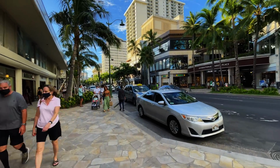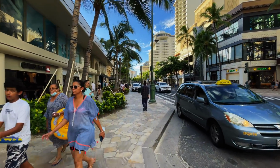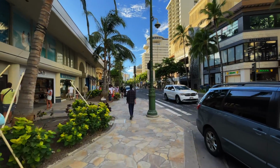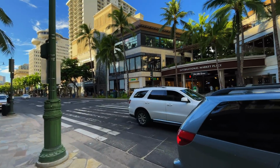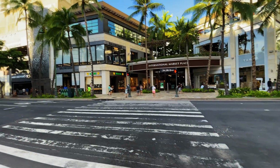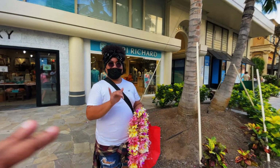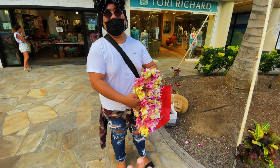And I wanted to come out to this side just so you can see what it looks like. And again, I know a lot of you guys have been here just a few weeks ago and you realize that, yeah. And then here's our favorite people. These guys are out here every day. They're selling beautiful leis for you guys.